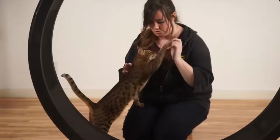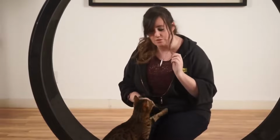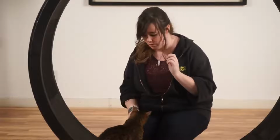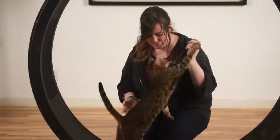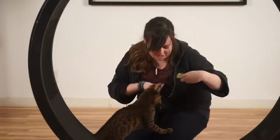Today I'm going to show you how to train your cats to use the wheel. You have two different choices. You have either toy or treat training. As you can see, Daenerys is a treat trainer. I have in my hand some freeze-dried chicken.